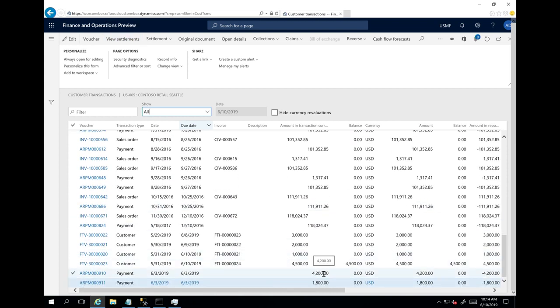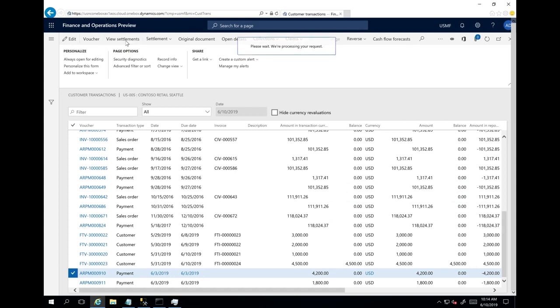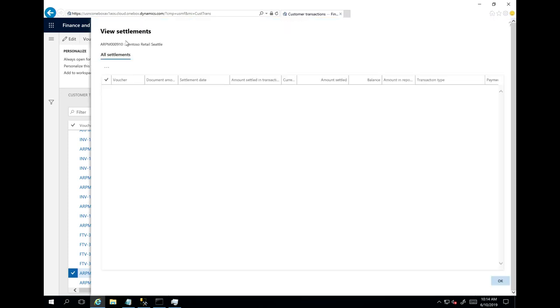Let's take a look at this transaction. It's a $4,200 transaction. We might be researching a payment or something like that. And we don't really see any 4,200s out here, so we're kind of curious what that got settled against. Maybe you got a phone call from the customer or something like that. Now what this View Settlements form does is bring the entire settlement information together.